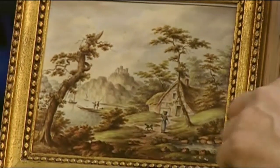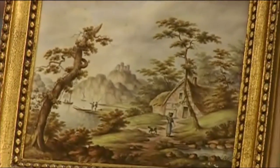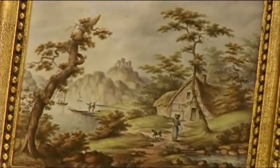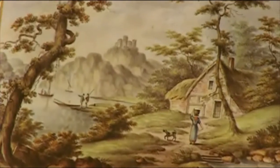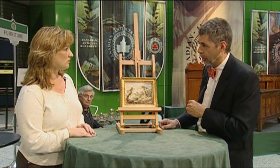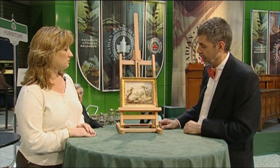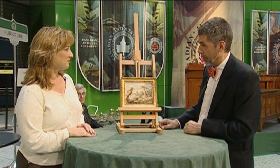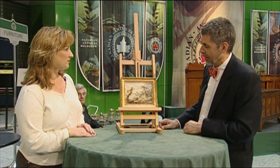You've got a cottage here and people fishing on a dock there, and a dog in the foreground. It's a very sort of bucolic landscape. Often we find that the glaze will wear, or there'll be scratches and things like this. This one's in particularly good condition. I remember it as being in good condition, and it's remained that way despite the yard sale.